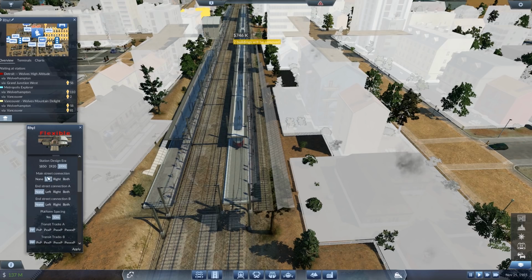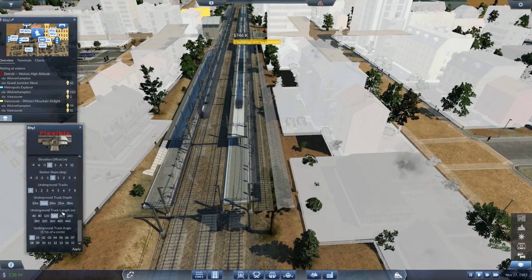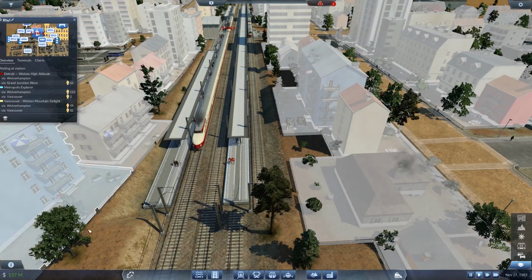End street. A main street connection, left, right, both. Do we have end connections? We don't. Oh, good. You know what? I'm over end connections. I think end connections are a little bit urban new? Yeah, okay, we're happy with that. Alright, let's just go with that. See where it gets us.